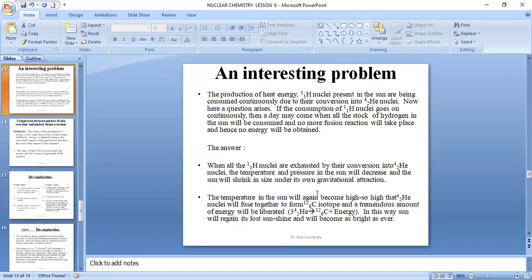The answer is that when all the hydrogen nuclei are exhausted by their conversion into helium nuclei, the temperature and the pressure in the sun will decrease. The sun will shrink in size under its own gravitational attraction. The temperature in the sun will again become so high that helium nuclei will fuse together to form the carbon-12 isotope, and a tremendous amount of energy will be liberated. That is, three helium nuclei fusing together to give carbon-12 plus a huge amount of energy. In this way, the sun will regain its lost sunshine and will become as bright as ever.